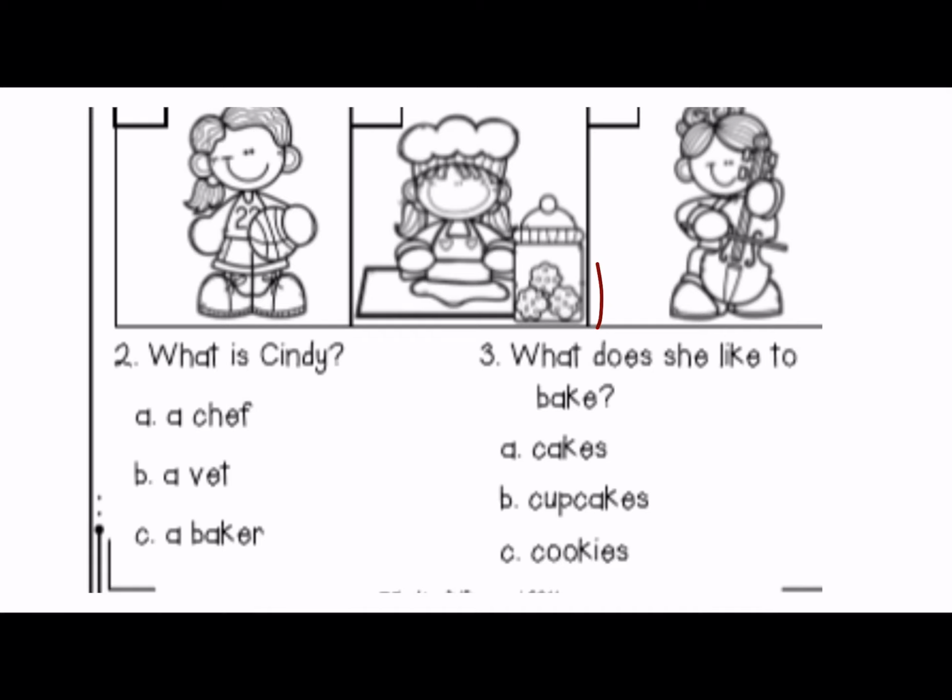It's time for reading comprehension. Number 1. Check the picture that matches the story. Which picture talks about Cindy? Picture number 1 has a girl. She plays basketball. Does Cindy play basketball? Picture number 2. Look, it's a girl and she is baking cookies. What do you think? Picture number 3. There is a girl and she plays violin. She plays an instrument. So, what picture matches the story?